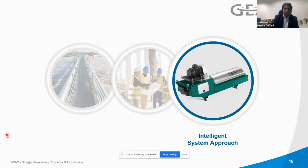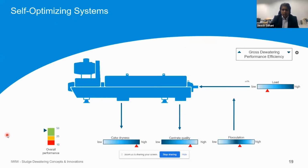Moving further, what should we look at, and what if we try and compare everything together? What we see in this presentation today is that a system would look like this. One has to decide their own driver. If I want the highest cake dryness and the highest centrate quality, and I'm ready to put in the highest flocculation, then I am going to get the highest load. But when I reduce my flocculation, I have to reduce my load.